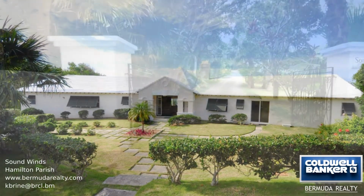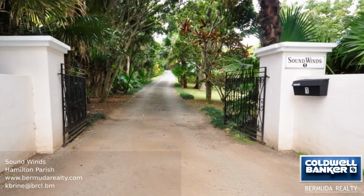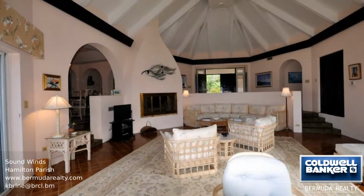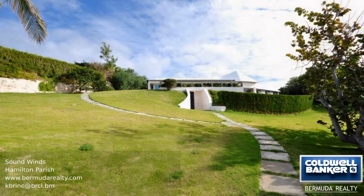As you enter this house, you will see beautiful views of the waters of Harrington Sound, with a dock, diving board, and access to swim. The living room features a fireplace, and the room is circular in design, providing lots of natural light. This room opens to the beautiful gardens.